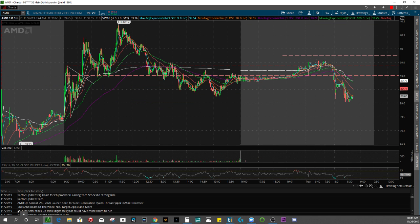Can you hold CCXI overnight? Yes, you can hold CCXI overnight. You can pretty much hold any stock overnight.